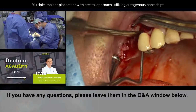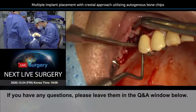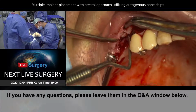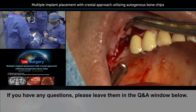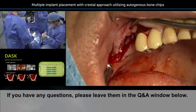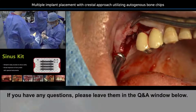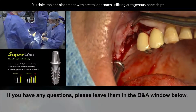Now this defect does not have enough bone to the palatal aspect, but luckily we are having a lot of nice bone to the buccal aspect, so it won't be any problem. Now we are going over to the 3.8 final drill, which will be 4.0 millimeter diameter.